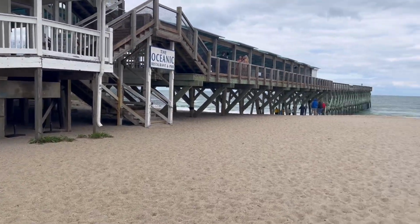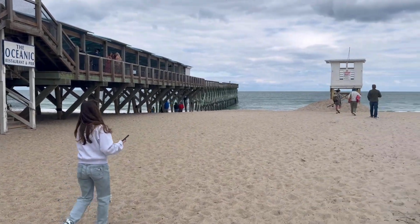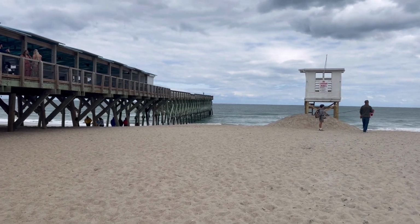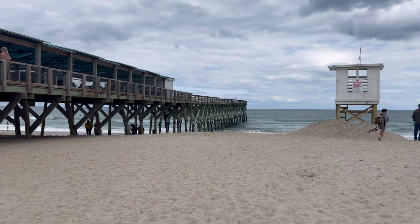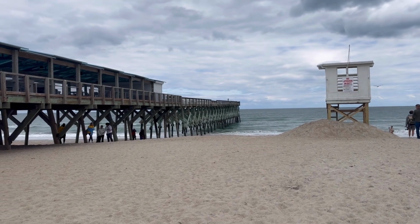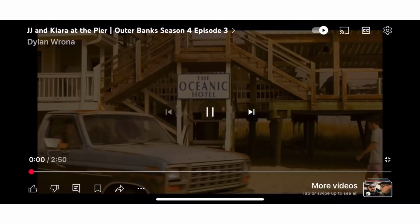Welcome to Wrightsville Beach, the closest beach to our campsite. And if you guys love Outer Banks, this is a filming location for one of the scenes from Outer Banks when they run and jump off the pier and make their way and swim back. This is it at the Oceanic restaurant.